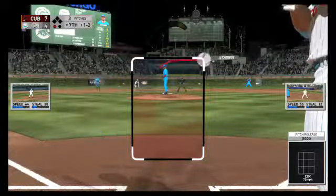Lays off. 2-2 now. All right, no more hoping he's going to chase. You've got to come up with the best pitch right here because this is definitely a strikeout situation. And this is swung on and missed. A huge out there as the bases will stay loaded with 2 away now.